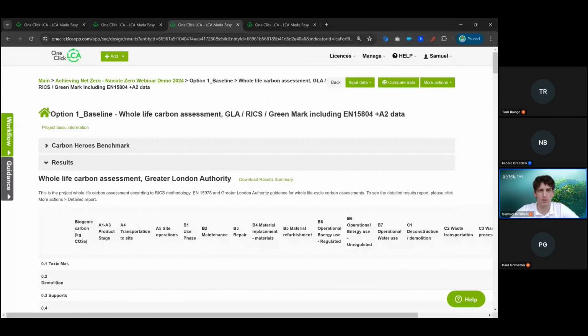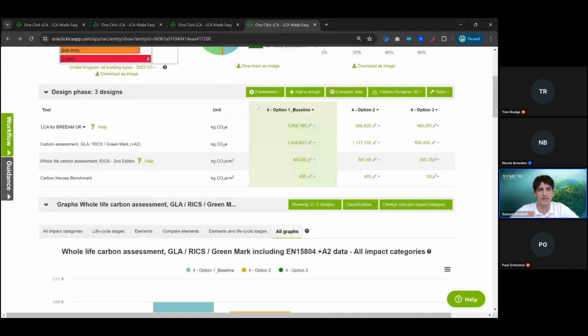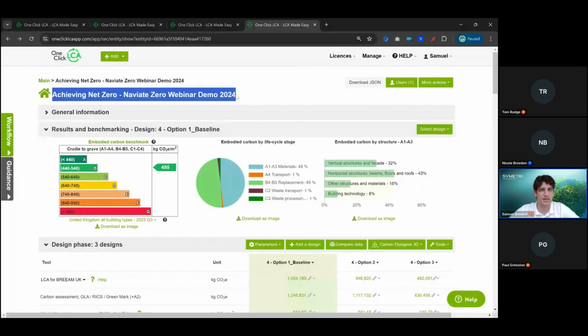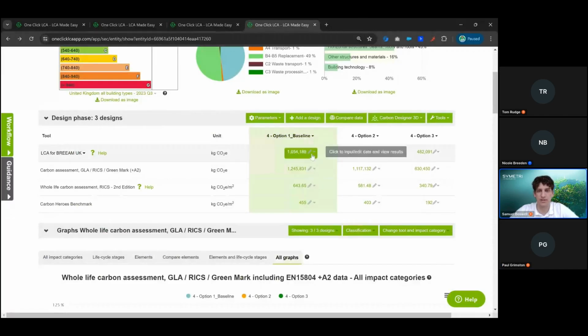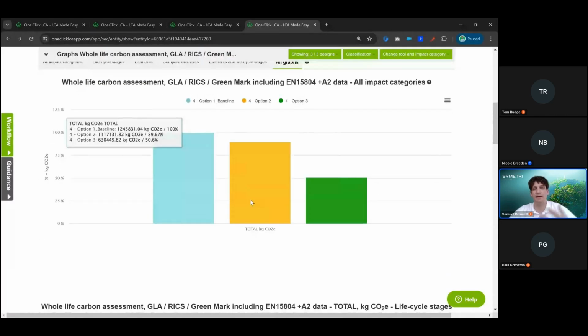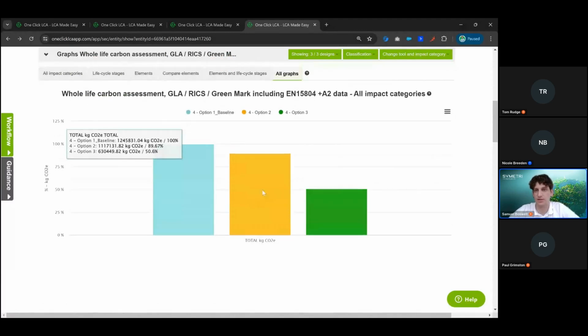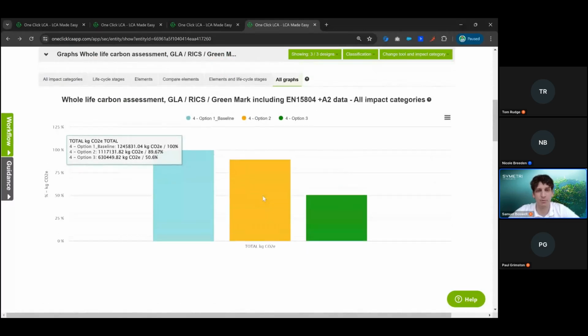And so just one quick thing before we go on in terms of results. This is what we call the project homepage. So this is actually the project here. You can see my option 1 baseline is what I imported the data to, but I do also have a couple of other designs, and we're able to compare what the impacts of these different designs are. So all the different ways that we can examine what the impacts are.